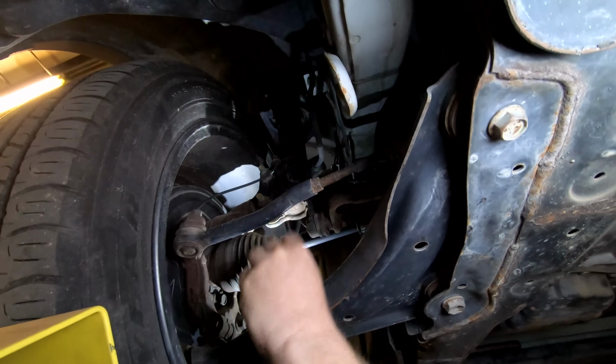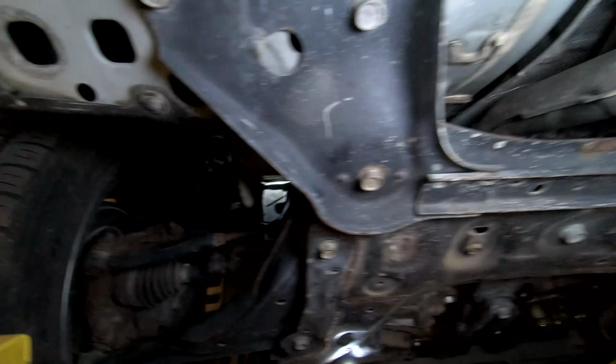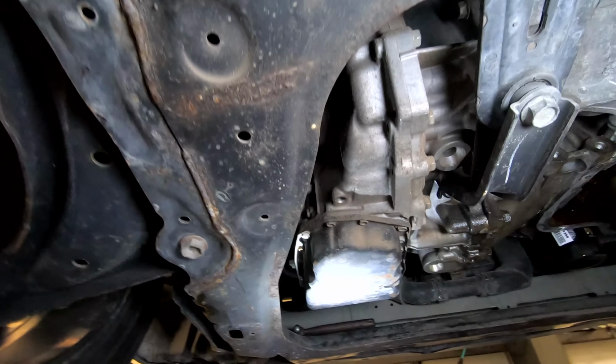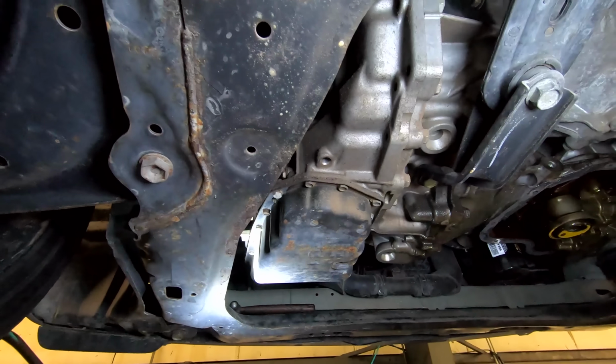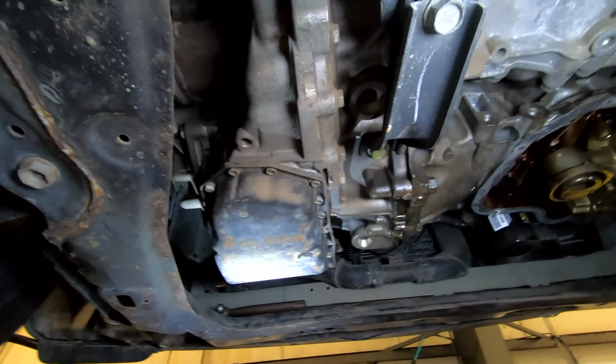Sway bar link is good, the boot is good, the struts are dry. Our transmission fluid is nice and clean. I checked it. I will be doing a service on that as soon as we get it up and running, and it will be serviced every year.